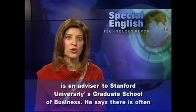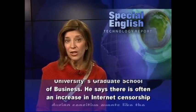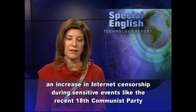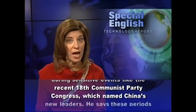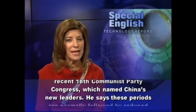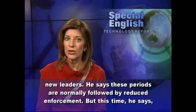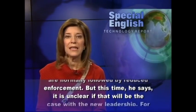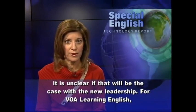Duncan Clark is an advisor to Stanford University's Graduate School of Business. He says there is often an increase in internet censorship during sensitive events, like the recent 18th Communist Party Congress, which named China's new leaders. He says these periods are normally followed by reduced enforcement. But this time, he says, it is unclear if that will be the case with the new leadership.